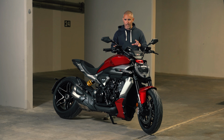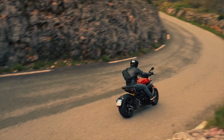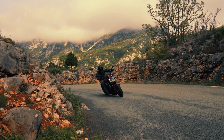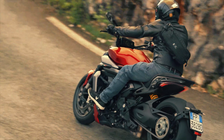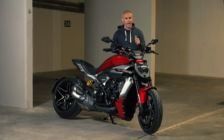And it's not so much the engine, it's probably more the electronics and that chassis. The chassis is so agile. I've had this going around in my head all day. The chassis of this thing makes it feel like a super naked in a cruiser outfit. So it's like a Streetfighter V4 in a tasseled leather jacket with leather chaps. It just feels so incredibly nice to ride, but so incredibly fast. And then you get off it and you look at it and you think, how the hell does that work? It doesn't compute in my head because cruisers like this have got no right handling the way that this one does. So props to Ducati for that.